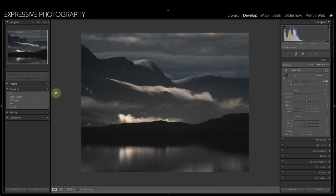But you're starting to get the gist that I can now do 4:5 vignette, and I'll call it atmosphere or atmos.